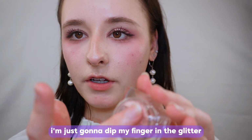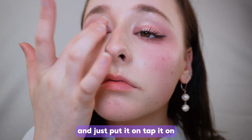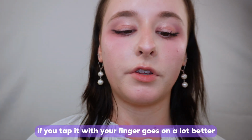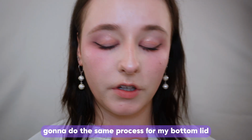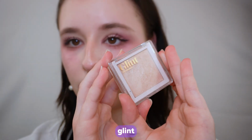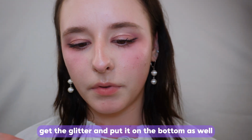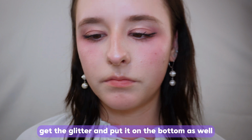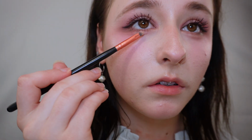I'm just going to dip my finger in the glitter and just put it on. Tap it on. If you tap it with your finger, it goes on a lot better. I'm just going to do the same process for my bottom lid to add more dimension. Glint. Do it right here. Get the glitter and put it on the bottom as well. But I'm only putting the glitter in the middle.